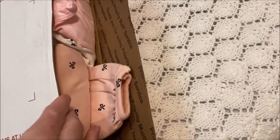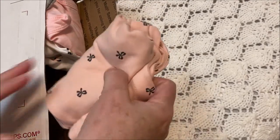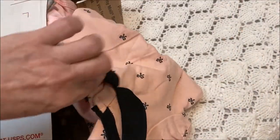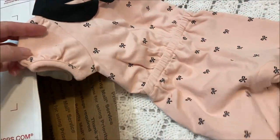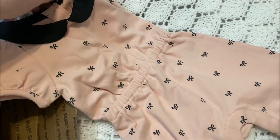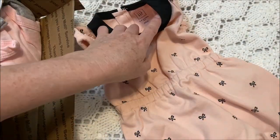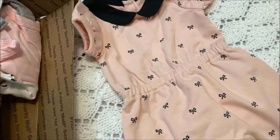And it is filled up. Let's reach inside, and we have, what is this? Oh my goodness, that is so sweet. I think it goes this way. Wow, look at that. Oh, amazing. Look how cute that is. I love the little collar. Oh, that is adorable. Oh, this is kind of big. Oh, it says 0 to 3, but I think it will fit my Camille.